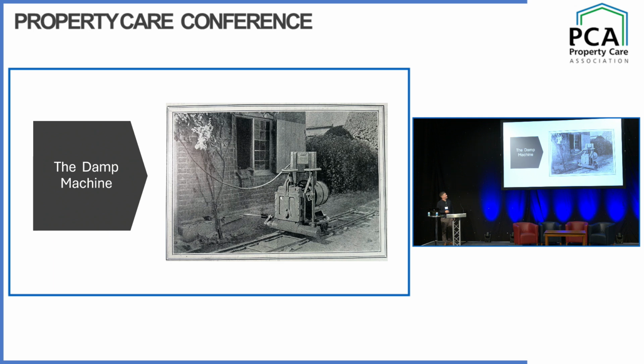Look at that. What is it? That is the damp machine. So that was the first patented machine to cut in physical damp-proof courses. That was, I think, about 1900, 1905 or something, 1910. So obviously I can't talk about drains without talking about damp. So I just thought I'd chuck that in there for all the people that say misdiagnosis of rising damp, they used the wrong materials. This was way before that.